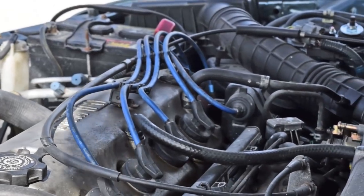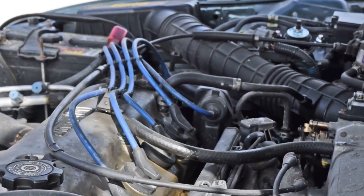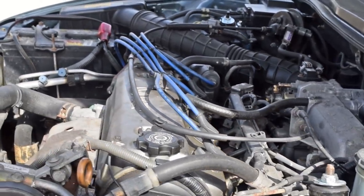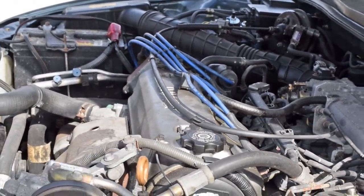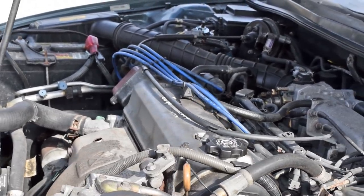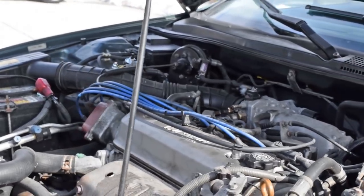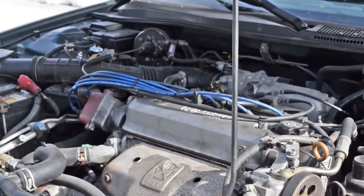This 2.2 liter isn't a VTEC, so relax. There's no coil packs either. No variable valve timing at all. And after this many miles, I'm guessing it's making... Look, if you put this on a dyno, I'll be surprised if 100 horsepower is getting to the wheels.